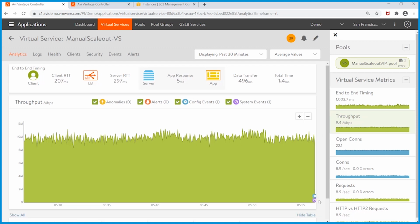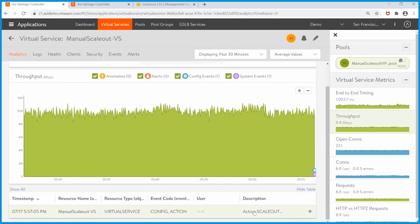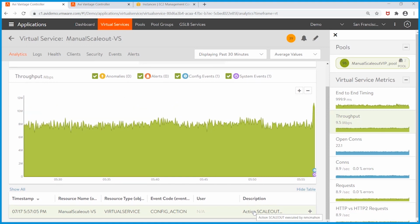There's this little icon down here. It's saying configuration event and action scale out was executed by Nathan. So there's a record of what happened. And now you can see traffic is going along, and now traffic is spiking up. Not much of a spike, but my load generator now is able to send it more traffic because I now have more capacity to handle more load.